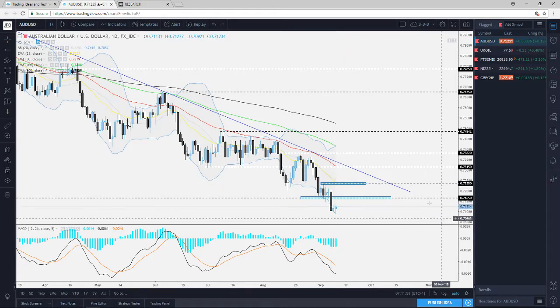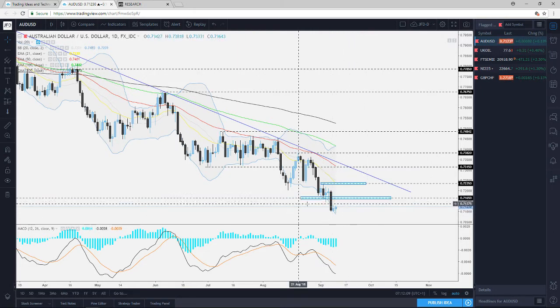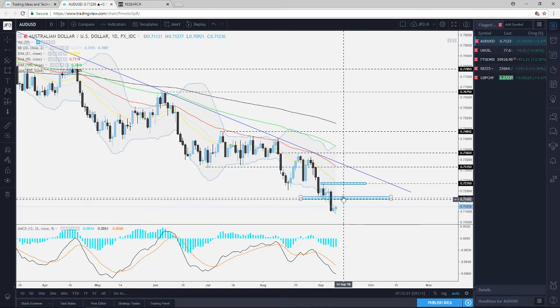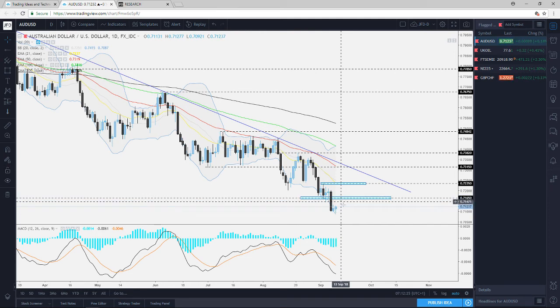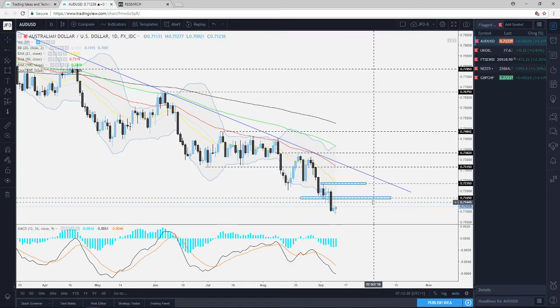So the 0.7235 level becomes an interesting one to watch, but only if we get a nice close above these 0.7165 on the day. So keep your eyes on this level here initially. If this is going to hold and we see rejections coming in around this level, then maybe this pair could move even lower again. So for now, be very careful.